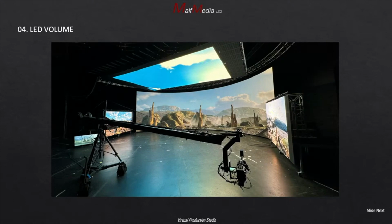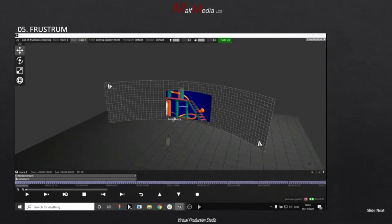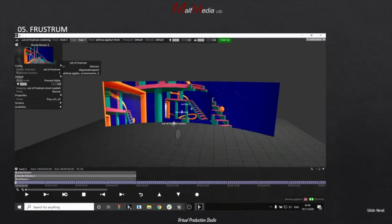But before we do, I want to talk about the frustum. So the frustum is the area that the lens, I know there's a more scientific explanation for that, but for me, it's the area that the lens projects onto the LED wall. This is the little bit that you see moving over the wall. This is what we call the frustum. When you're in a wide angle, that frustum is a lot larger. When you're zoomed up, when you're in a close-up, that frustum is small.